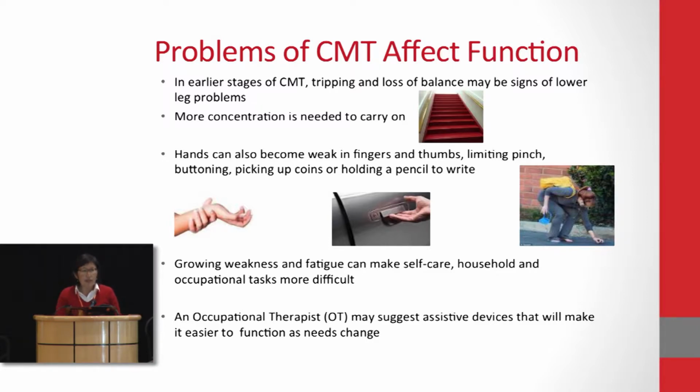So in earlier stages of CMT, problems such as tripping and loss of balance may indicate the onset of lower leg problems. And for that individual, more concentration is needed to carry on, so that looking at a flight of stairs may cause one to think about it twice before starting. And I've had encounters with that in some of my patients.